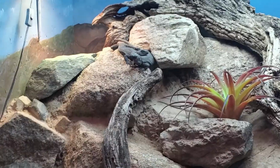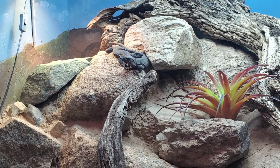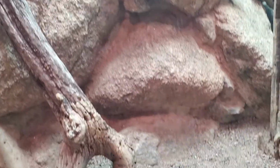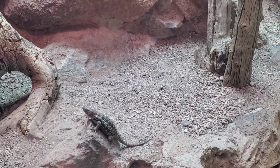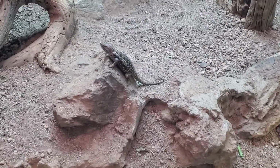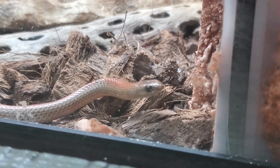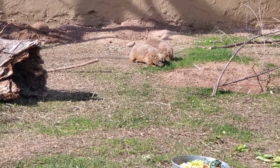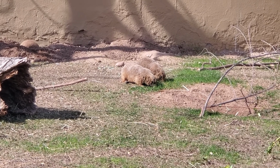Aww. This is the common chuckwalla. It looks a little darker than the one we got in the desert museum video, doesn't it, Tom? Just a little bit. All in one. What's that? Oh, that's a spiny lizard. Yeah, little spiny lizard. Oh my god, what is he? He is so cute. Long-nosed snake? Maybe? No. Brown snake. Look at them. I know. So cute.